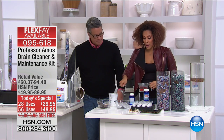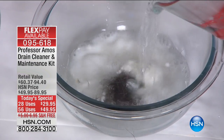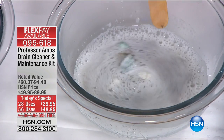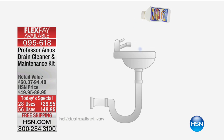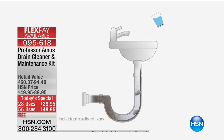Let me show you the powder. I put that scoop of powder in. And I'm gonna add some hot water. Do you hear it bubbling up? Yeah, watch what happens. Look at it start to work. 100% active ingredients that's gonna go to that clog, fight it, dissolve it, the hair, the grease, the scum, all the grime, as I say, that goes down in all of your lines.